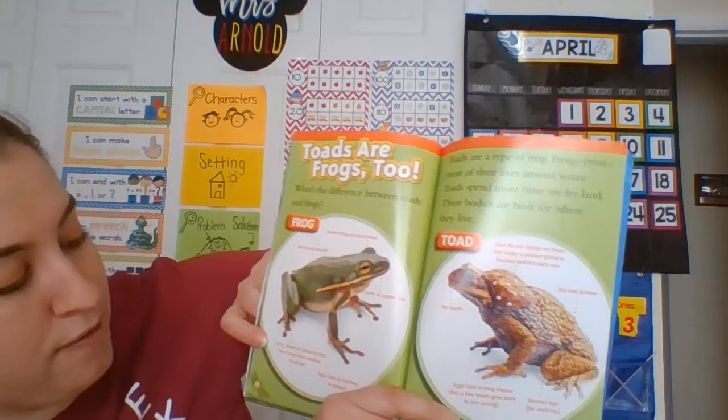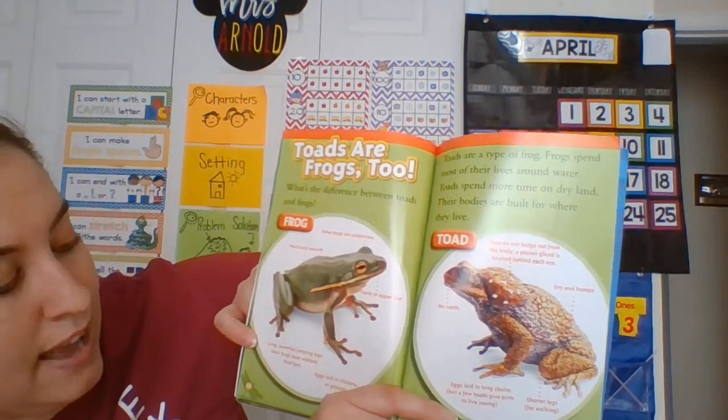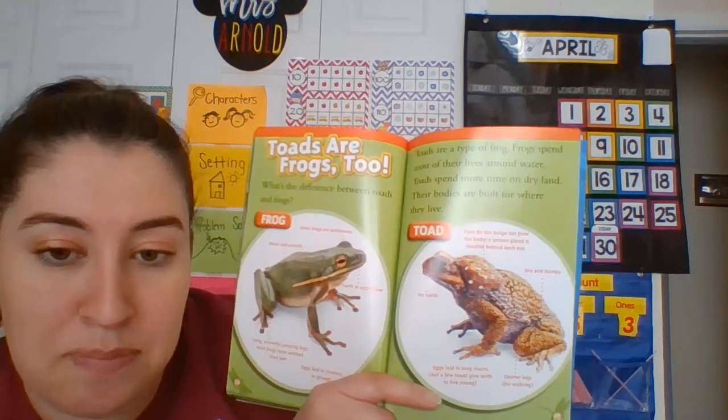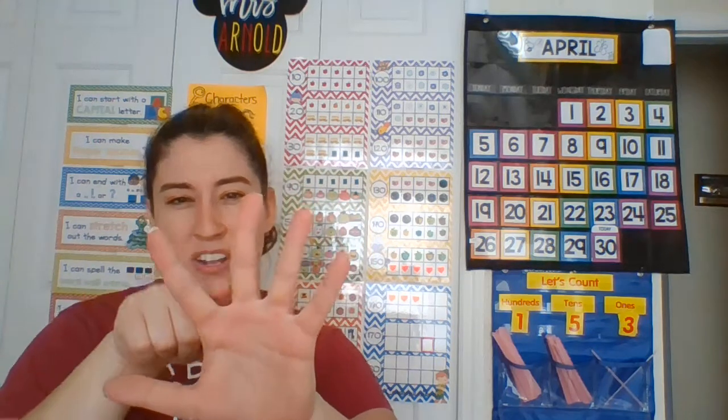Frogs have long, powerful jumping legs. Most frogs have webbed hind feet. They have webbed feet because they live in the water. If you had a webbed foot or webbed hands, then you'd see how you have this little part at the very bottom, how it sticks up just a little? That would come all the way up here between your fingers, and you wouldn't have gaps between your fingers because it helps push more water away as you're swimming.